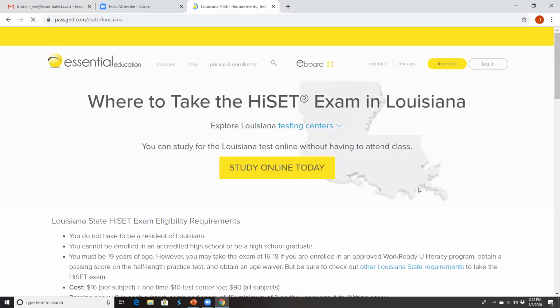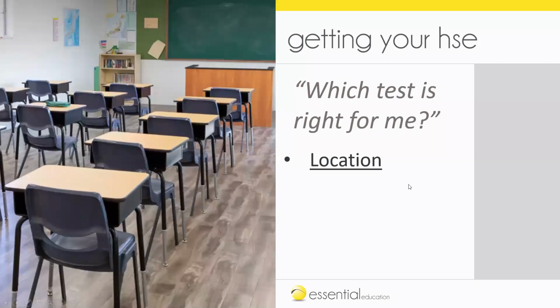Louisiana is a HiSET state, meaning I had a student call yesterday, I believe, and they said, hey, I want to learn more about taking the GED in Louisiana. And the first thing I had to walk them through is that they're not going to take the GED in Louisiana. Louisiana requires students seeking their high school equivalency credential to take the HiSET exam. So you'll want to familiarize yourself with your state requirements, and what exams are available to you to obtain your high school equivalency credential. So location can determine which test is right for you.